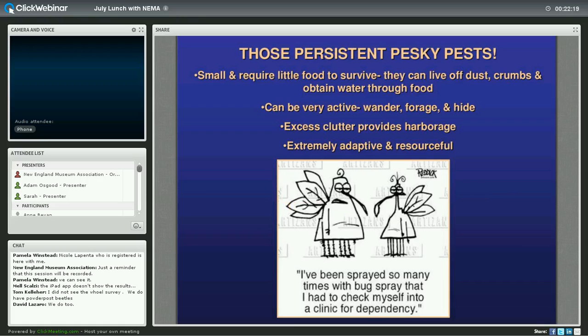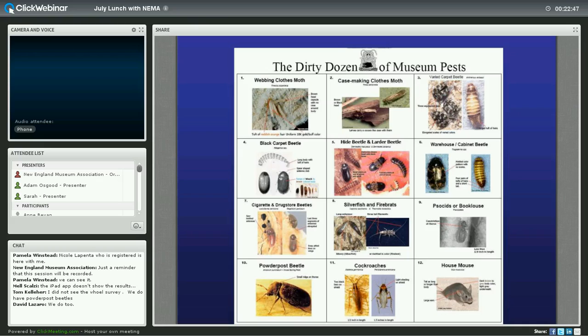So here, it's fairly self-explanatory. They can survive off of very little food under extremely hostile environments and still survive quite well. They can be very active: wander, forage, hide. They love excessive clutter for harborage, and they're extremely adaptive and resourceful. And here's our top 12 most wanted. It's good to take a good look at these images. If you're currently dealing with an infestation and you're seeing something familiar, it might be worth taking note of.